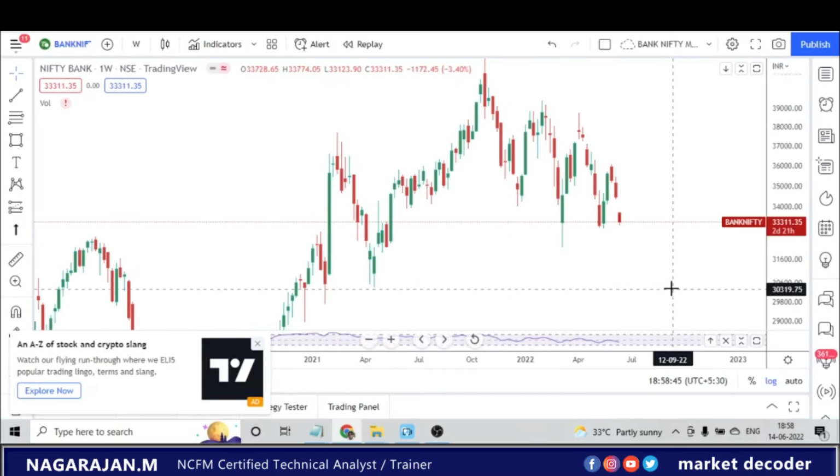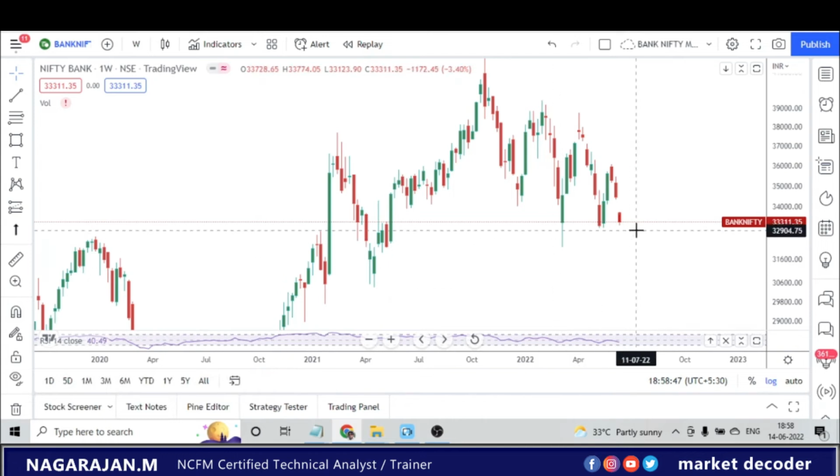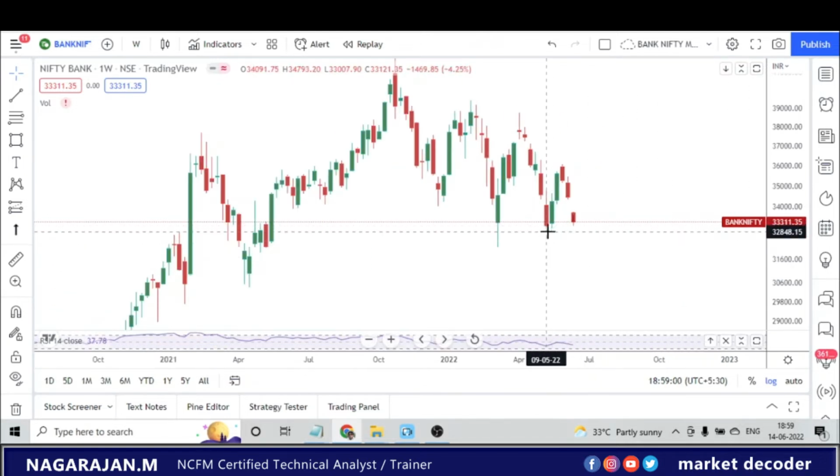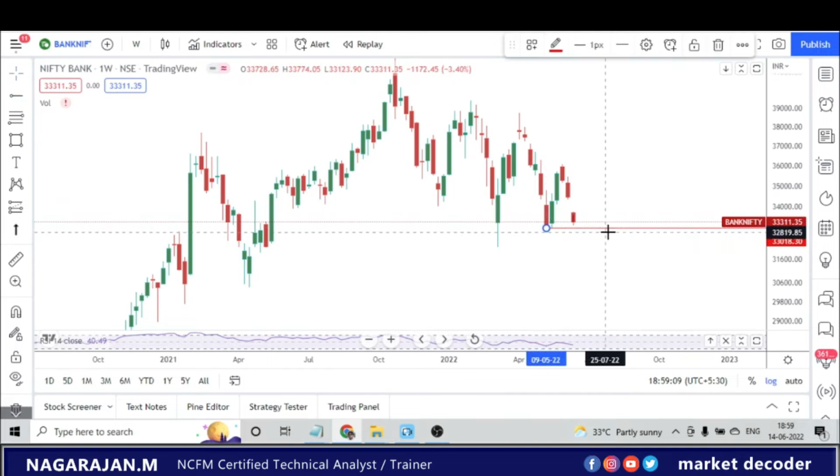We'll have a look at Bank Nifty. Same as Nifty, Bank Nifty is also facing some positive support for the couple of sessions. Right now the psychological support is lying at 33,000. In the past 2 weeks we haven't broken this level, and definitely that is going to be a psychological support for now. So let's plot a support there.